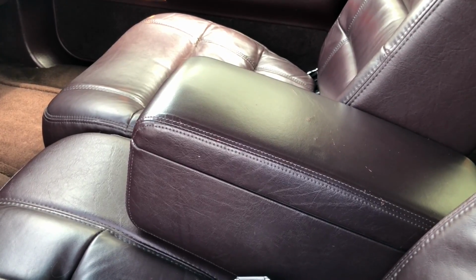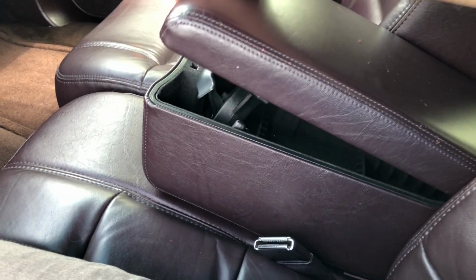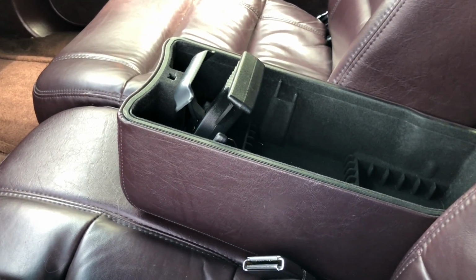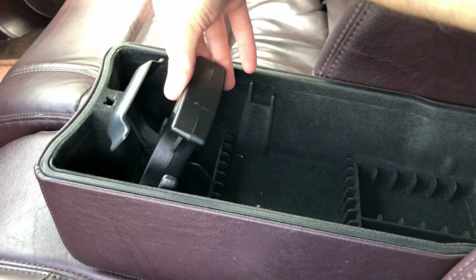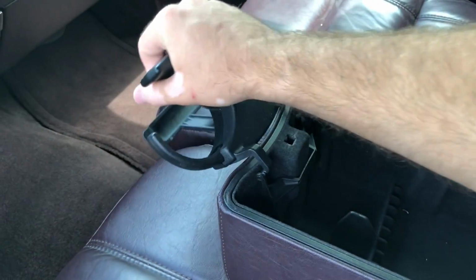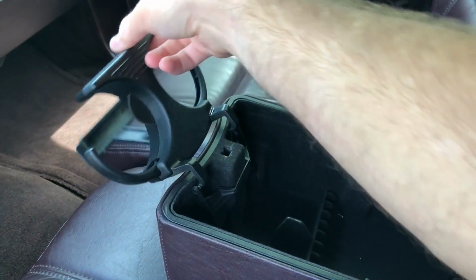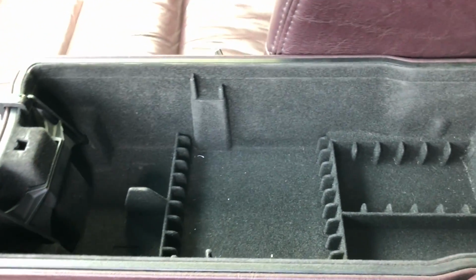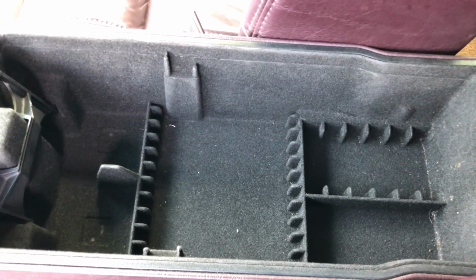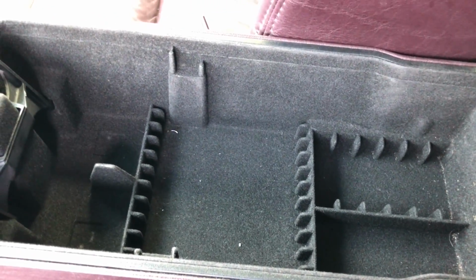Now, these Cadillacs had huge center armrests back in the day, and of course that means they had lots of storage on the inside. When you open it up, as you can see, you've got a lot of space, but the funny thing is you have these cup holders here, which flip up and down, and they fold back into place when not in use. There are a lot of different holders there for CDs and cassette tapes, but unfortunately this car does not have a CD player, so I guess you can still carry CDs if you had them, but you just couldn't play them.